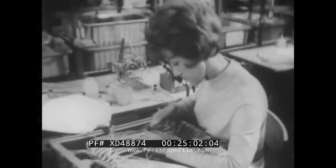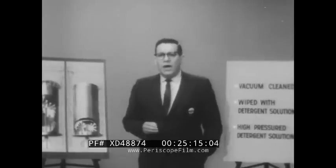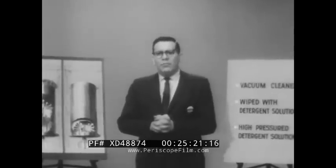Final assembly includes the installation of wire harness like the one Mrs. Dwyer was working on, the tubing in the standard consoles, and the installation of electronic and pneumatic drawer modules in the console are also part of the final assembly operation. Cleanliness and care and handling are emphasized at all times during this operation.